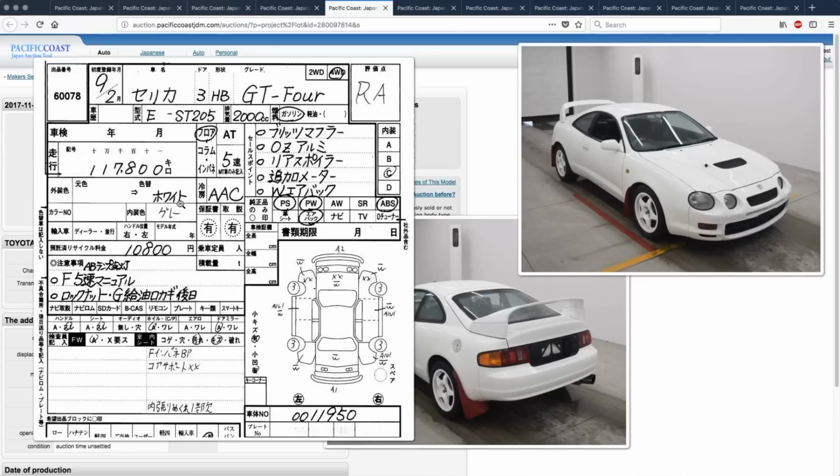Oh, weird. Color changed to white. Oh, not on a Celica. Don't do that. Don't do it.